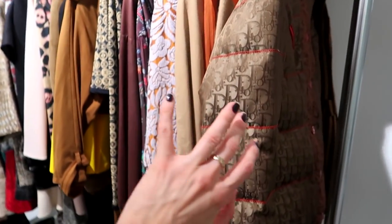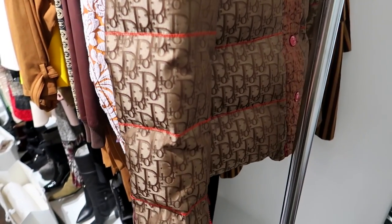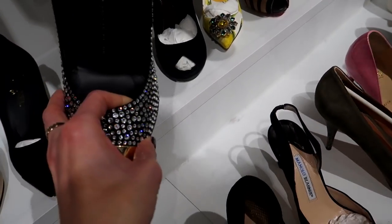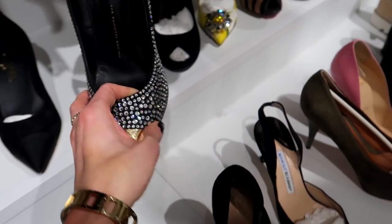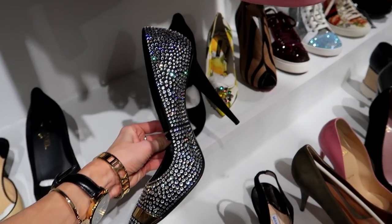And if you're looking for a fabulous coat, look at this Dior. Perfect for skiing or anything like that. Look at these. What are these called? Giuseppe Zanotti. I never knew how to pronounce him. Giuseppe Zanotti. Look at that.